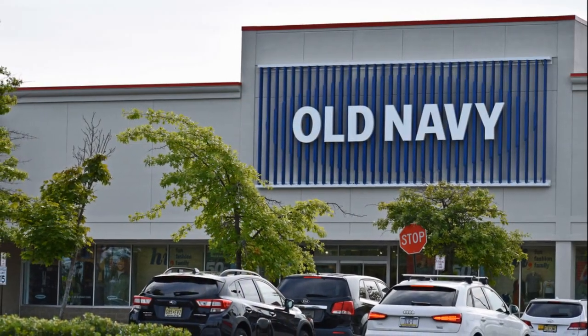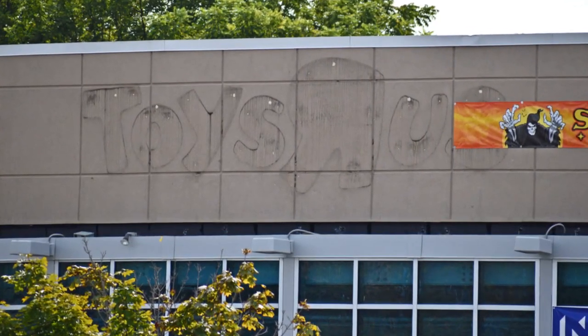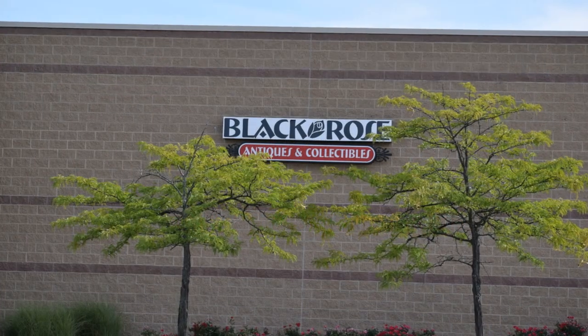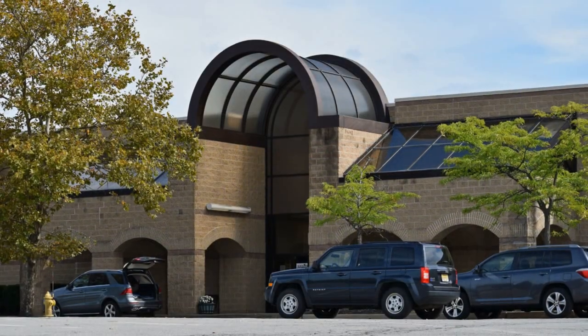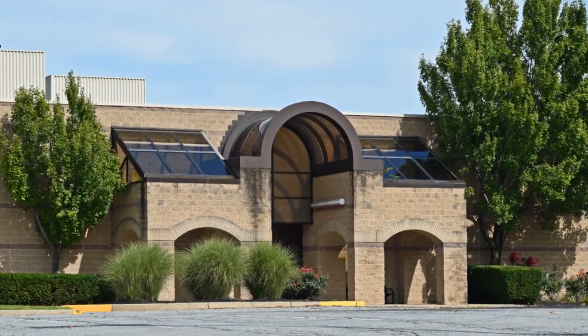The Old Navy relocated to a shopping center just down the road, right next door to where the former Toys R Us location was. Black Rose Antiques and Collectibles had moved into the old JCPenney anchor, which was an add-on after the mall was constructed. As such, the architecture on the exterior is much different than the remainder of the mall.